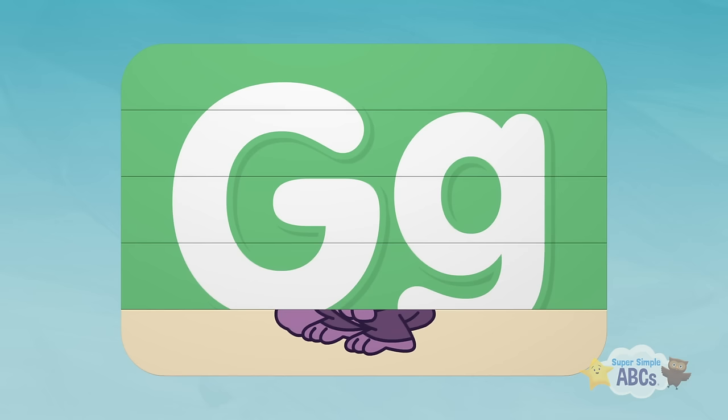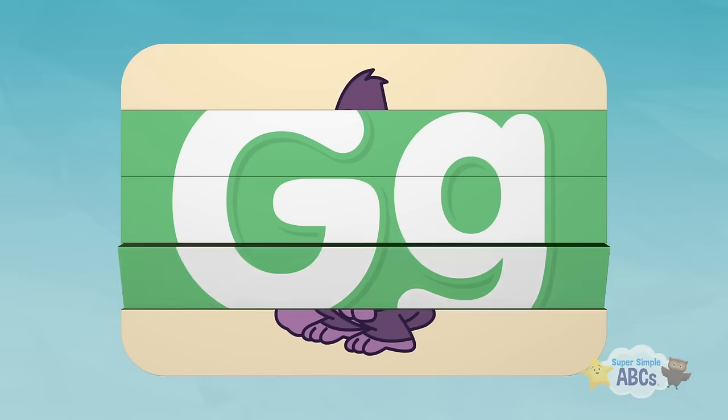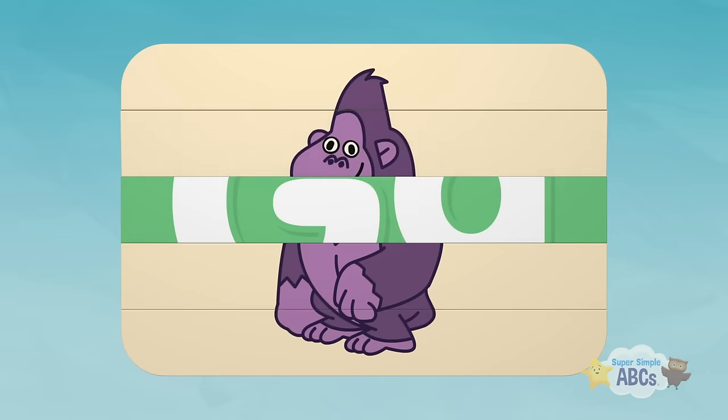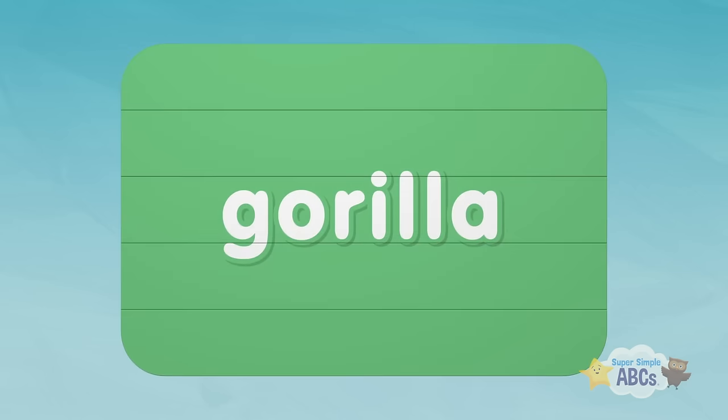Are those feet? I wonder what that is. I think I see a hand. I see two eyes looking at me. Gorilla! Gorilla starts with the letter G.